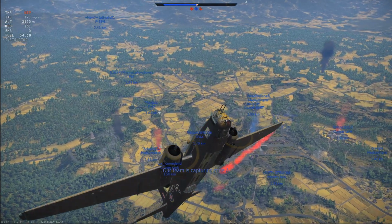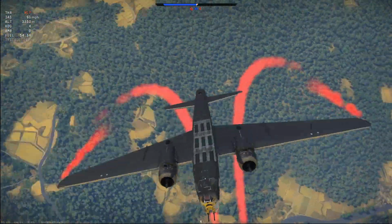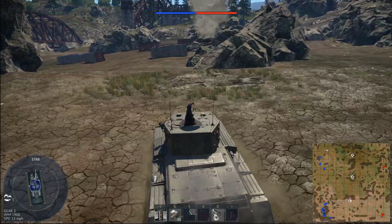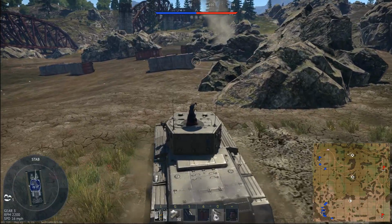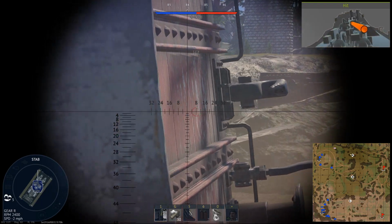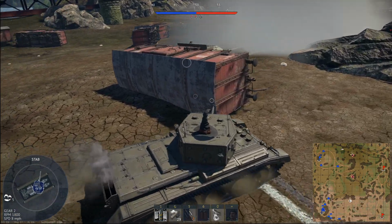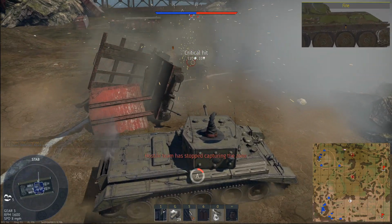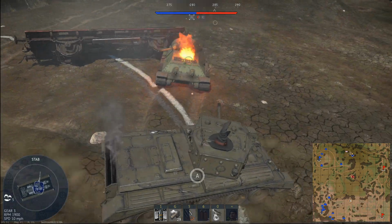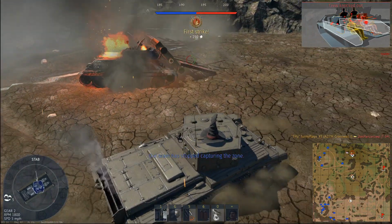Let's do a flip in our Wellington. Come on, that's aesthetic. What is that, and can I kill it? Not as much as I would have liked to have. Don't shoot me. Don't shoot me, please. I don't want you to.